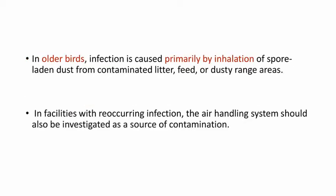In older birds, infection is caused primarily by inhalation of spore-laden dust from contaminated litter, feed, or dusty range areas. In facilities with reoccurring infection, the air handling system should be investigated as a source of contamination.